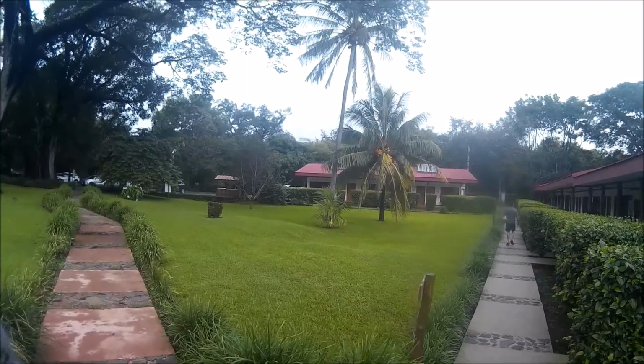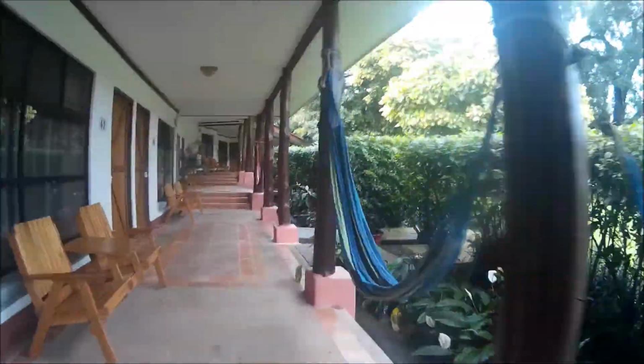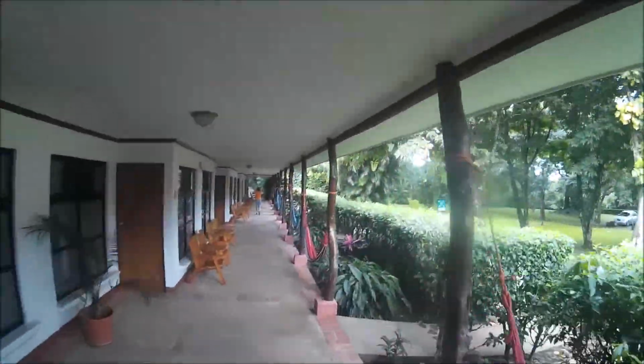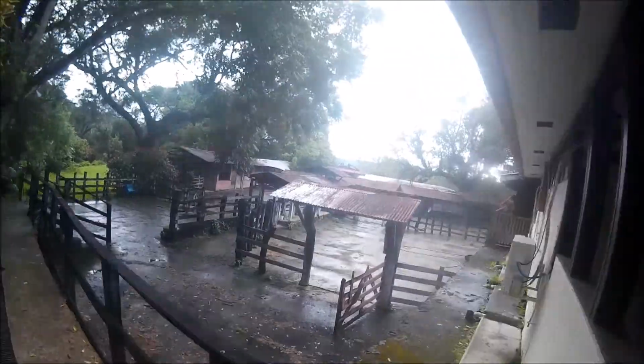This is actually showing the section of the superior suites, which I think are a little bit bigger, a little bit nicer. I think they also cost a little bit more. We're walking through, it's kind of a hacienda style. These are the rooms. It takes about 6 minutes to walk to the restaurant. It's got lovely gardens, quiet. I must say, it's great. No loud music. Nobody's playing their stupid music outside. Very green. The units are spread out enough so that they're not one on top of the other.